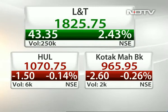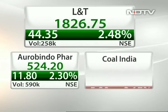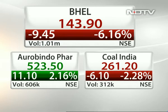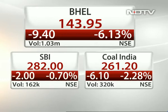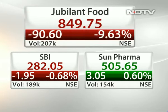So let's start with Larsen. It should be on the positive side, about 2.5% in terms of gains. 1825 for Larsen, about 2% higher. 1825.26 for Larsen. Let's look at BHEL. There was a disappointment. 6% down. 143, 144 for BHEL. So that's about 9 rupees decline for this stock that's reacting to numbers.